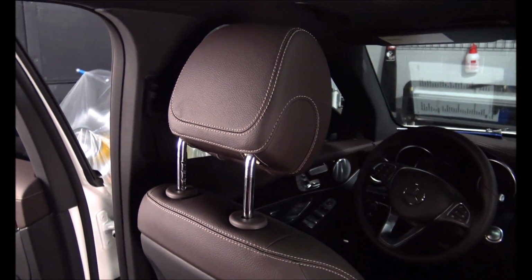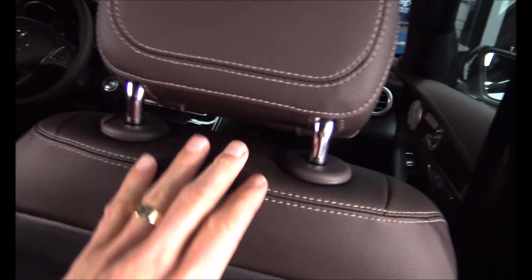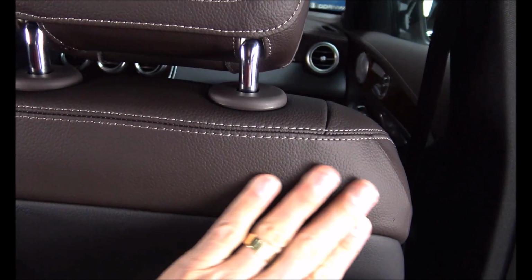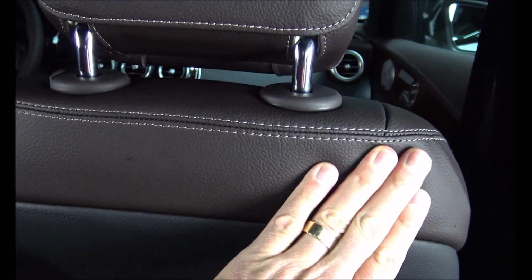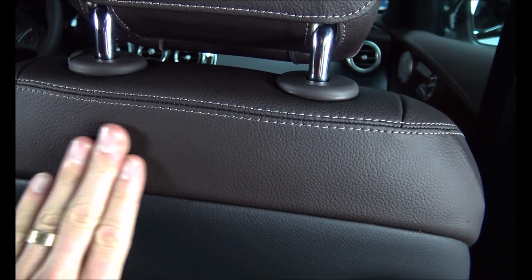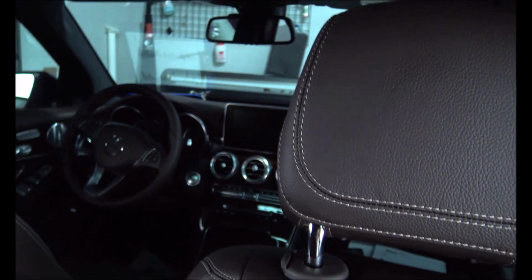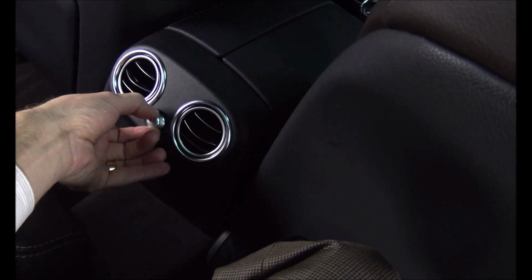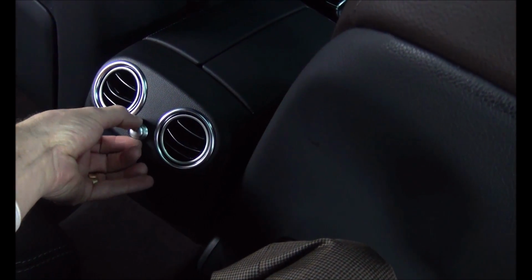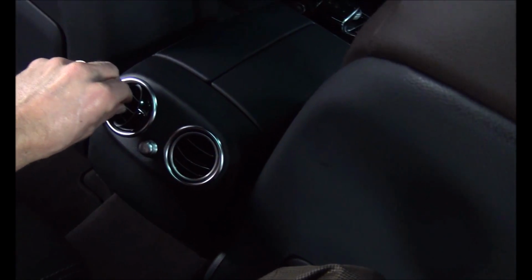From the back seat, the view is really nice. It's interesting to see how the leather looks in a Mercedes versus other brands. This does feel a little more firm, and I do believe it's because it's the MB Tex, but it still has the nice stitching there, and it still looks very much like a luxury vehicle. Air outlets here, and that will cut them on and off. Multi-directional, so you can just turn that, move it left and right.